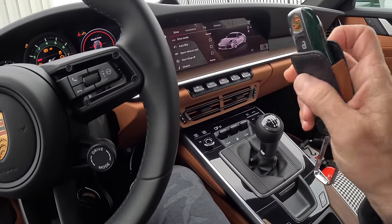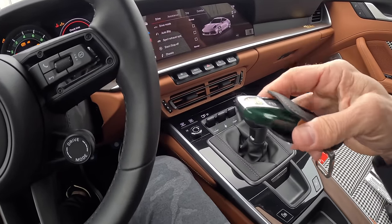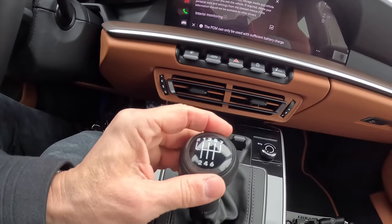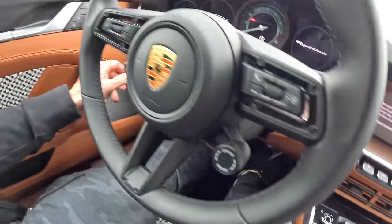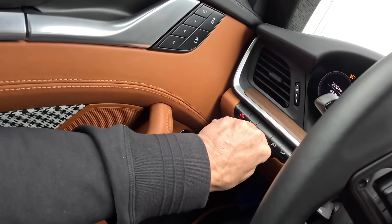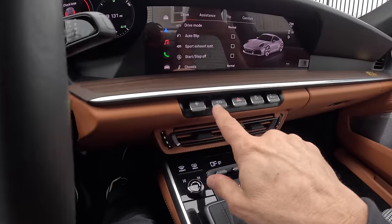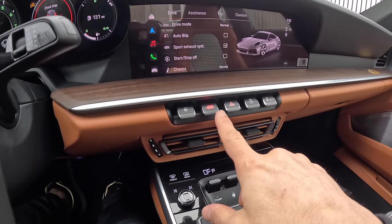Now also included, I don't know if paint to sample always comes with that, but the key is actually painted in the British Racing Green as well. Starting this Porsche is a little different because of course it is a manual transmission. So you do have to press on the clutch, go over here and turn that and you can hear it start up. Now over here, we got our sport exhaust. You can turn that on and off.